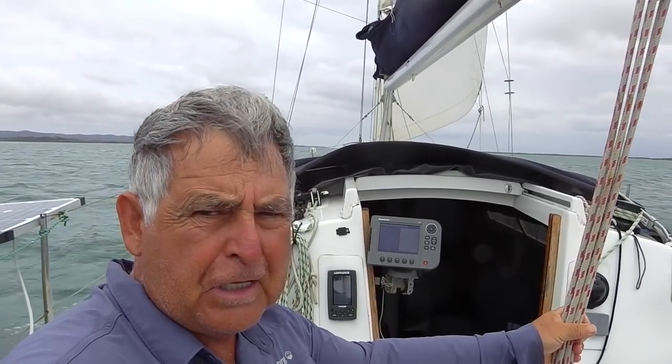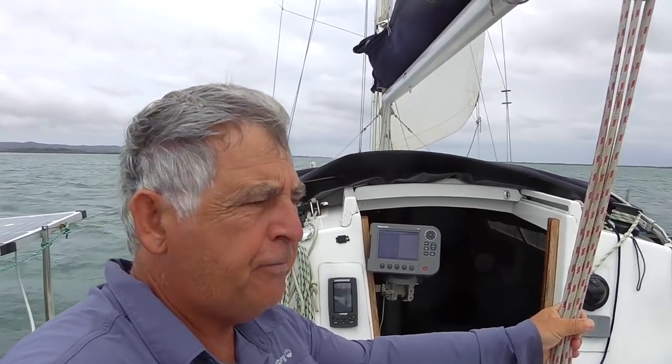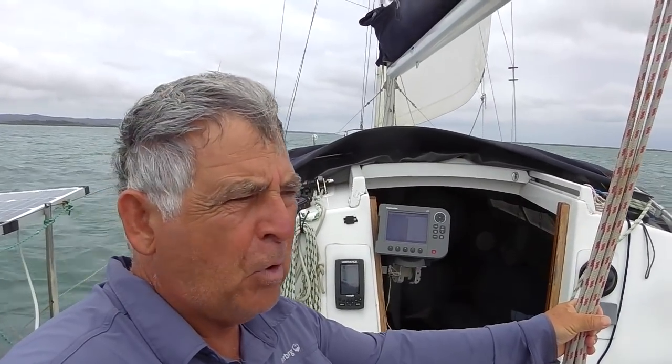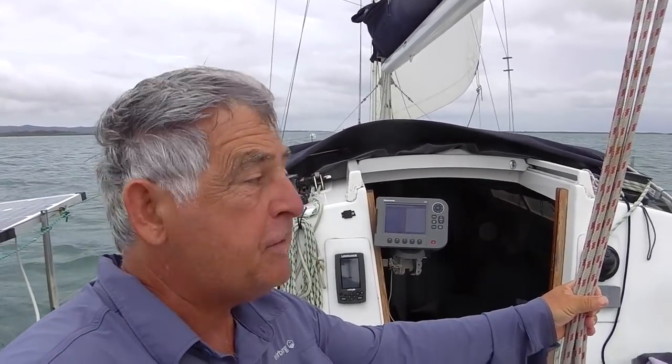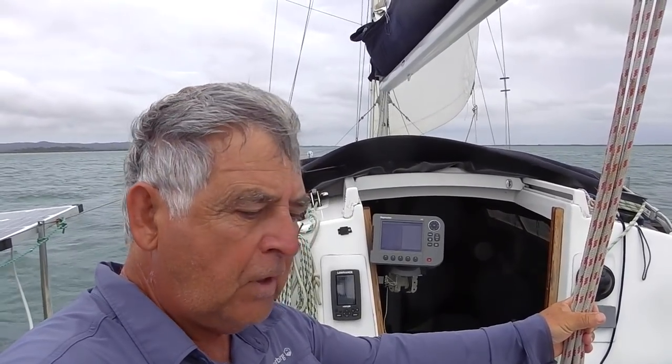I weighed anchor at 1 o'clock. I think the tide's going out now, and I'm heading towards Garry's Anchorage. It was pretty hard to get the anchor up, mind you. I had the engine in gear, a little bit more than tick over, and had to pull quite hard for quite a long time to retrieve my chain, which was about 25 meters. Anyway, I got that done.